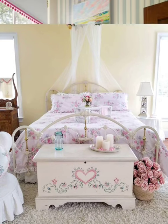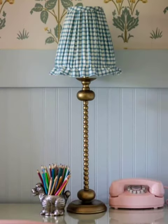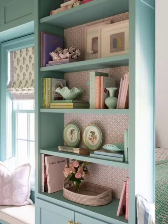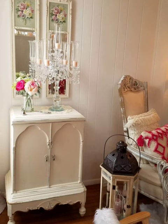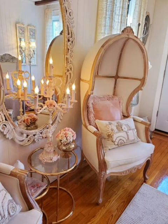Join us as we dive deep into the essence of Shabby Chic cottage decor. It's a design style that effortlessly blends timeless elegance with the relaxed charm of a cottage, creating a space that's inviting, warm, and full of character. We will explore the art of using soft pastel colors like pale pink, mint green, and delicate lavender on walls, furniture, and decor to establish the Shabby Chic aesthetic.